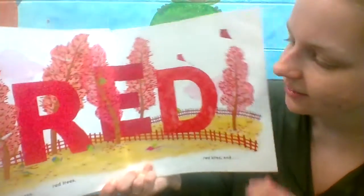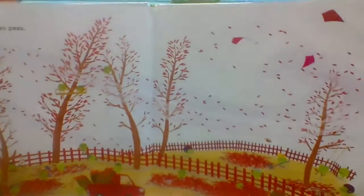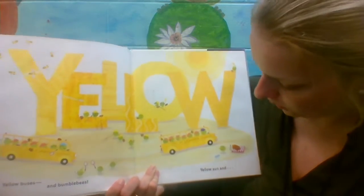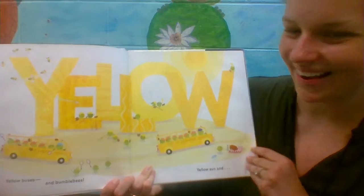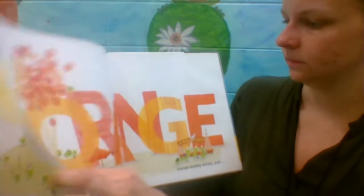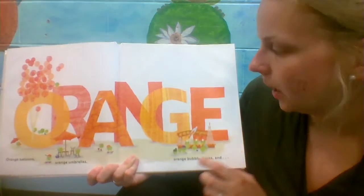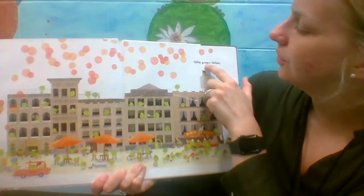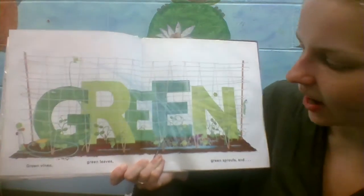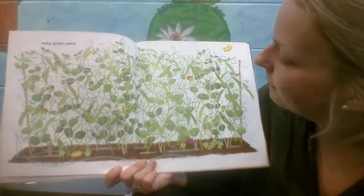Red. Red fences, red trees, red kites, and little green peas. Yellow. Yellow buses and bumblebees. Yellow sun and little green peas. Orange balloons, orange umbrellas, orange bubbly drinks, and little green fellas. Green, green vines, green leaves, green sprouts, and baby green peas.